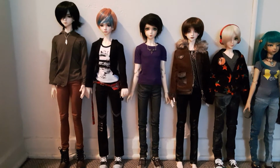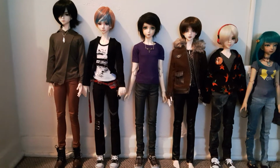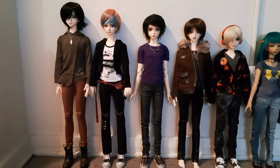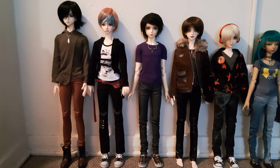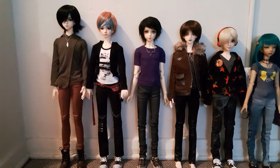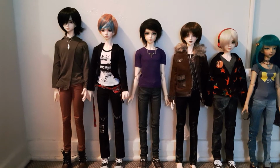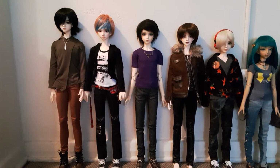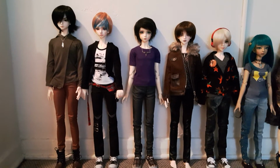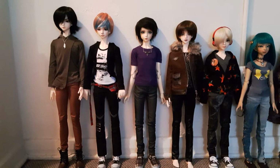Beside him is a Senior Delf Bory head, and it is on a 5-star doll body that I recently purchased. I'm not sure from what year. It's a bit older, but the resin match is really good, and it's probably in the 62-63 centimeter range, because it is quite a bit shorter than the 65 centimeter Miro, but not quite as short.